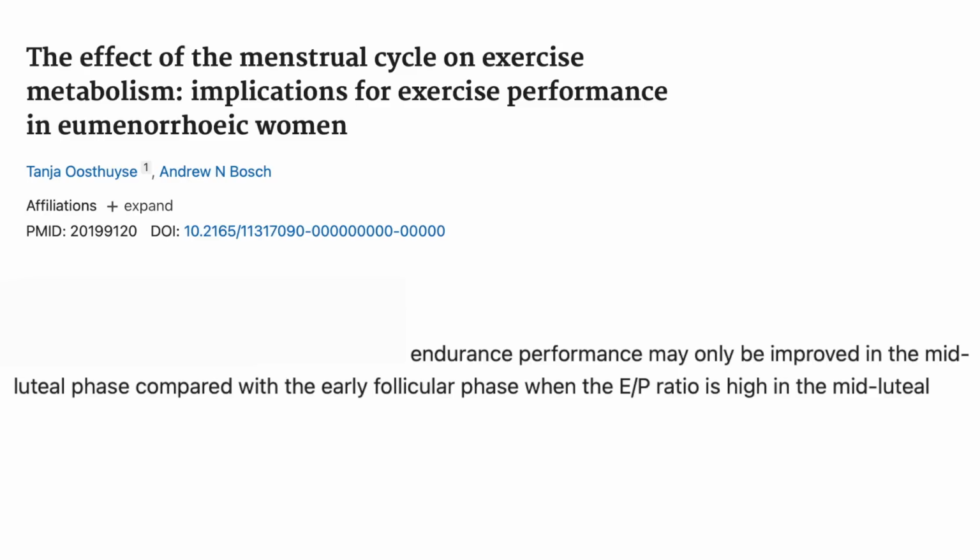Another study noted endurance performance may only be improved in the mid-luteal phase compared with the early follicular phase. So again, it's kind of flipping what we see a lot online of endurance versus strength training in different phases. And honestly, I did find a lot of other studies really only performed on athletes. And honestly, the conclusion of most of these studies was just like, seems like people are pretty tired when they menstruate, so maybe they should just lift a little less.